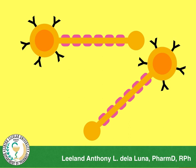Now, multiply all of these processes to 1,000,000 neurons. So, just imagine, ang daming nangyayari sa loob ng utak natin. Okay? So, I hope we're good so far.